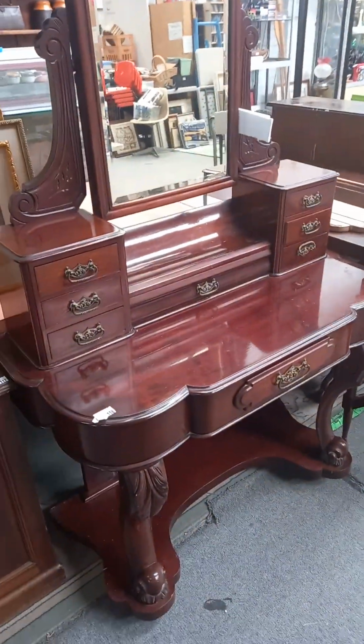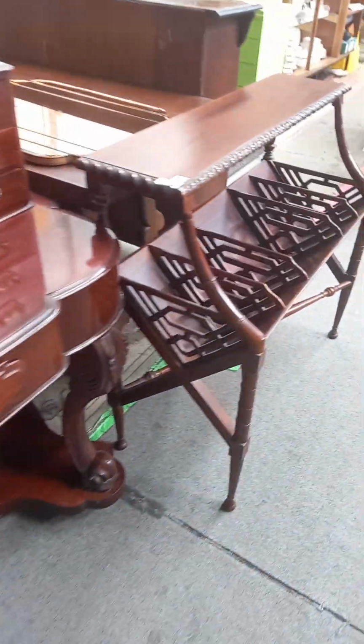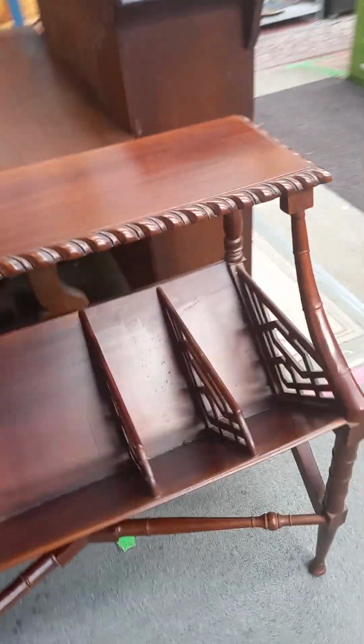Nice big Victorian cedar dressing table. Little Victorian cedar bedside. Little Victorian style cedar book stand. Nice little bookshelf. Have a nice peach coloured mirror. What else have we got around here? We've got some more cool sort of mid-century. The big Cliff Jones screen print.